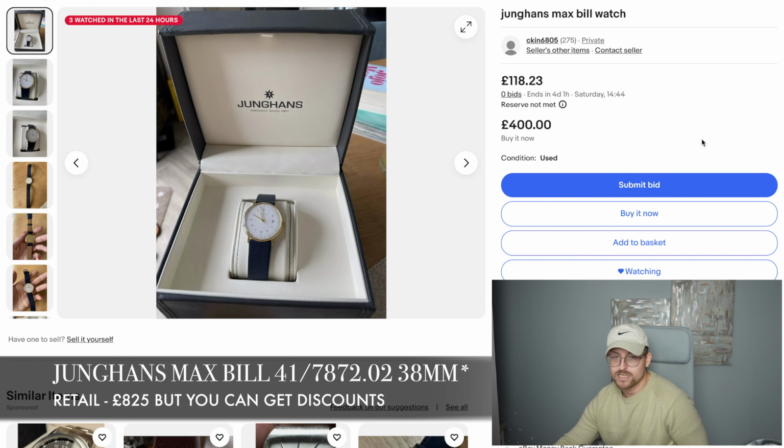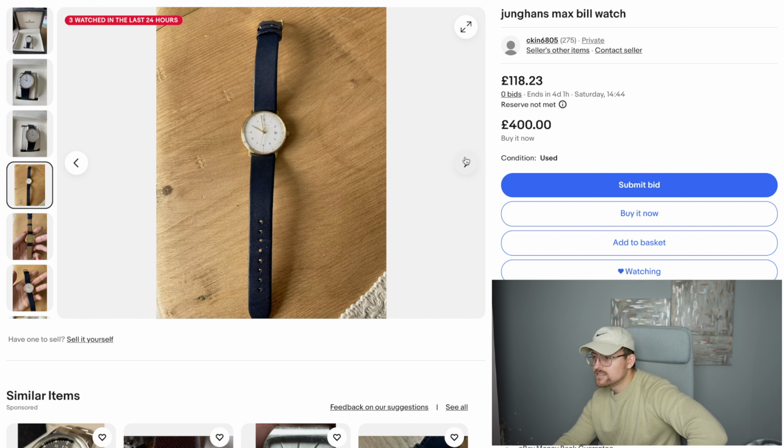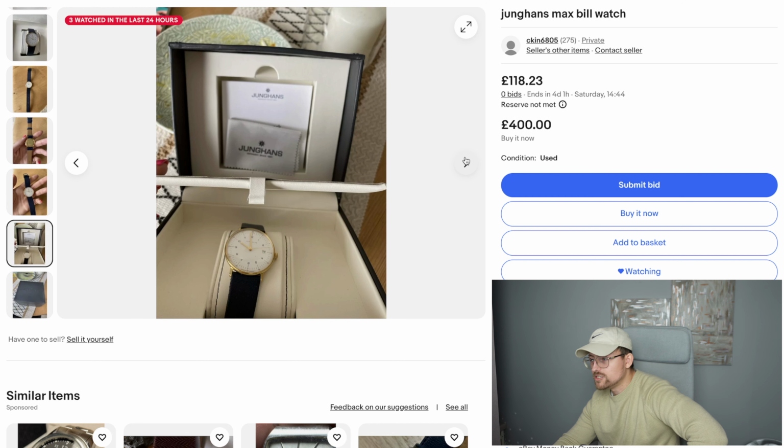Junghans Max Bill. Now, £118 is cheap, but they've got a reserve on, which isn't fun. This has got box and papers, which is good. It's a very small watch. I think this is one is 34mm. It's got a gold capped casing, which looks alright. I don't really like the numbers on there, but it's a pretty nice watch either way.